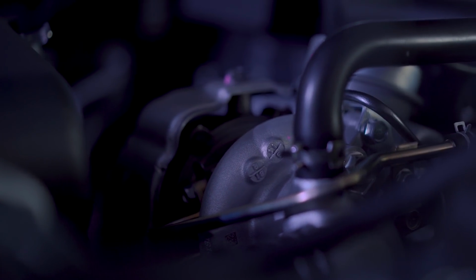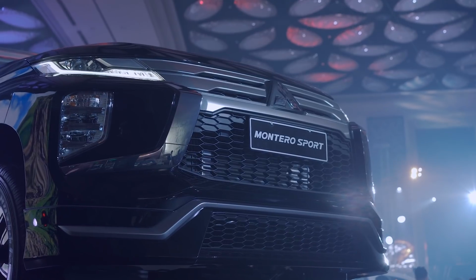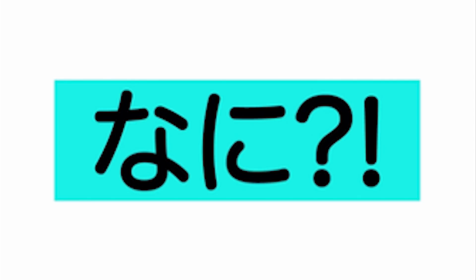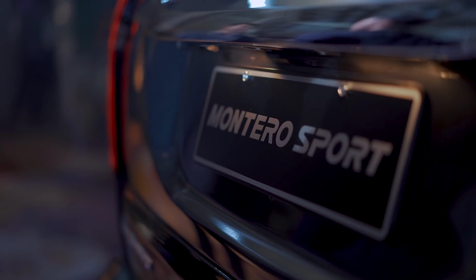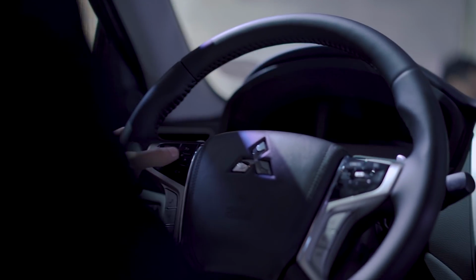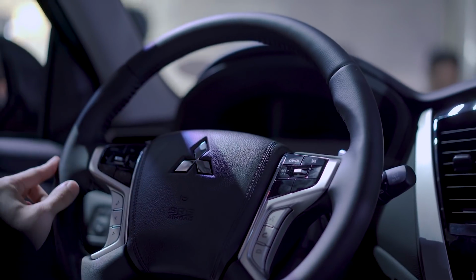Something you all may have noticed was no 4-wheel drive? Nani? I mean, we get it. Most buyers usually drive within the city anyway, but with an almost 2 million peso asking price for the base automatic variant, is it too much to ask for? Let us know in the comment section below what you guys think of this.